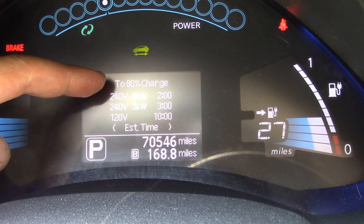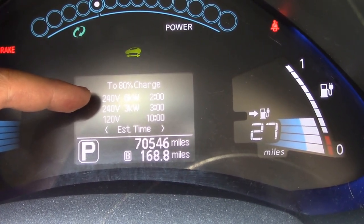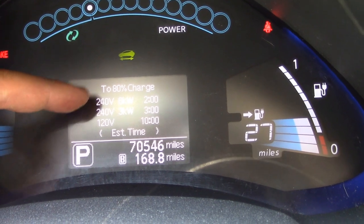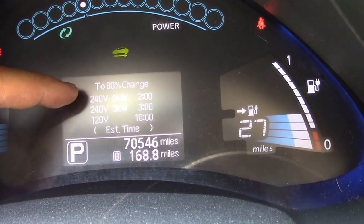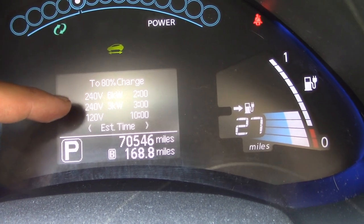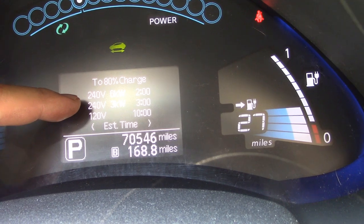So right here I'm estimating I'd like to go to 80%. It tells me if I'm on a level 2 charger, a 240 volt, 6 kilowatt charger, it's only going to take me 2 hours, right? That's the nice thing about having this charging package that we talked about and saw on the window sticker. This will allow us to charge faster if we're at a charger that has that capability. If you were at a level 2 charger and you didn't have the charging package, it would just take you a little while longer.